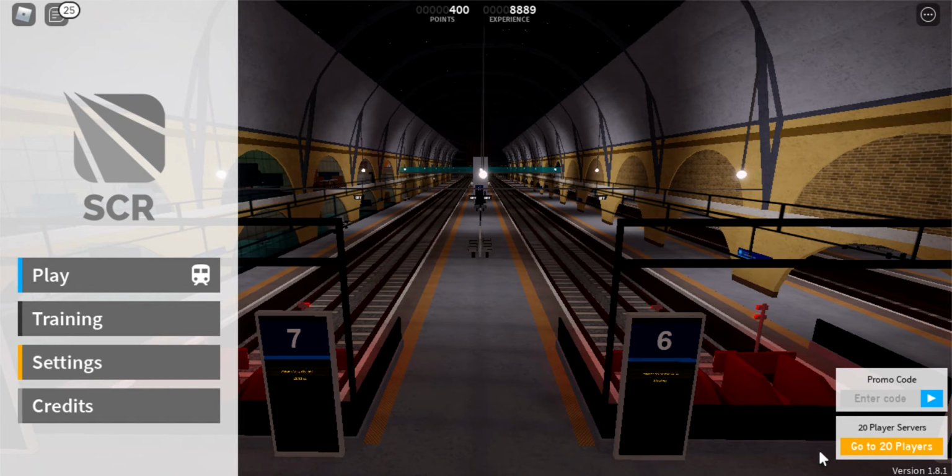Less than 2 weeks since 1.8 was released, patch 1.8.1 has been released on Stepford County Railway on Roblox. So right now I am going to check it out.